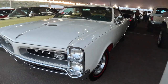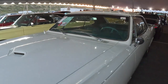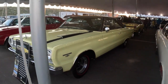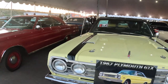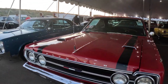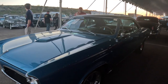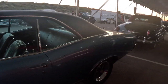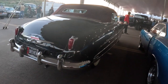These GTOs, I think they had the plastic red inner liners. 60K, GTX, 29,000. Okay, it's a little affordable, I guess. Another GTX. That's a GTO. GTO sold for 47,000. Dude, really, that's a Hudson. Supermatic drive convertible.